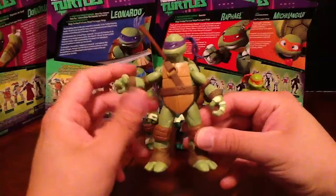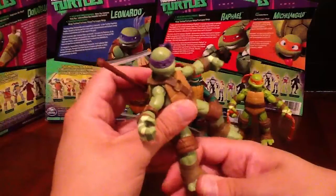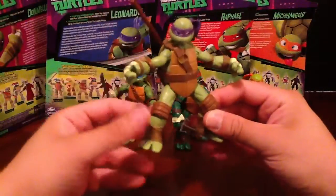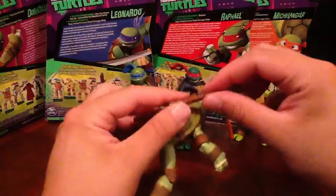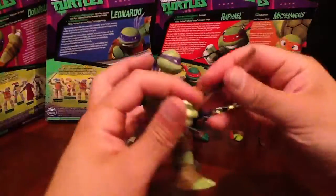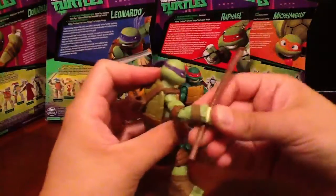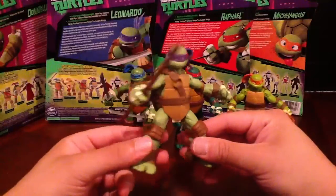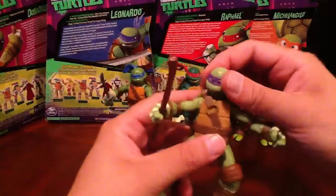The body, too. This is the tallest out of all the turtles. He's got the lightest skin tone next to Michaelangelo. That is pretty badass. His bo staff is a little short. It goes into his hand, no problem, but as you can see, it's a little short. It could be a little bit longer. Would have been cool. But these figures are quite amazing.